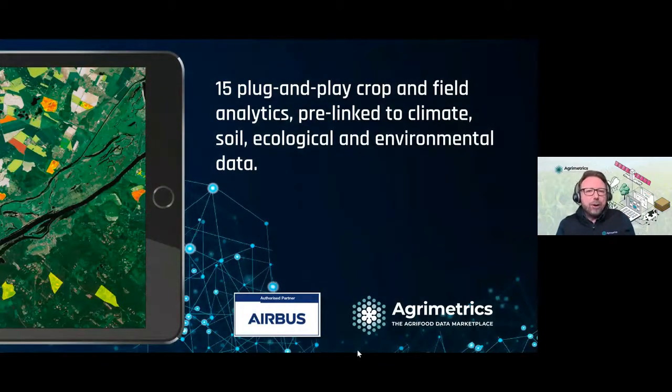But Airbus crop analytics are not just a set of satellite images. They are 15 plug-and-play, ready-to-use crop analytics for you to make immediate use of in your own project or application, without the headache and cost that's normally associated with making use of this type of data.